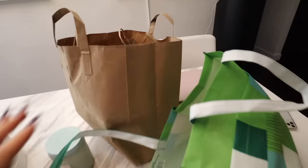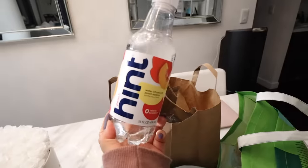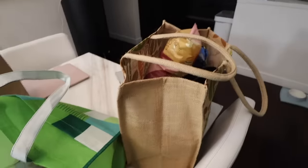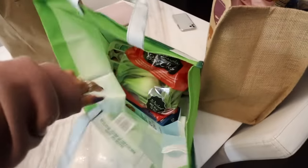So first up, my aunt is really, really big into these Hint water bottles lately. They're like really lightly flavored water. I love them so much too. So she gave me a bunch. Best aunt ever.